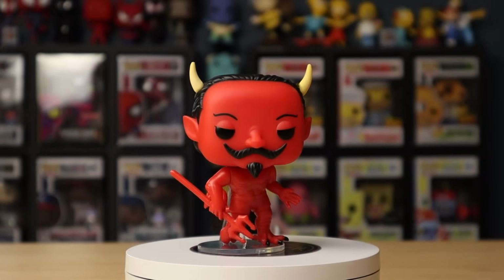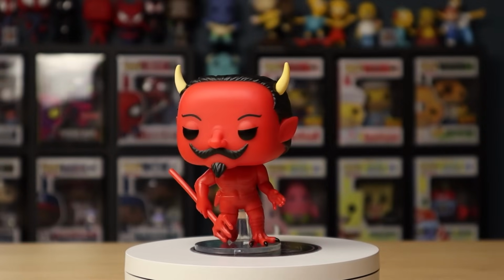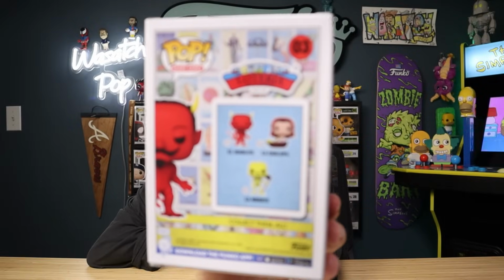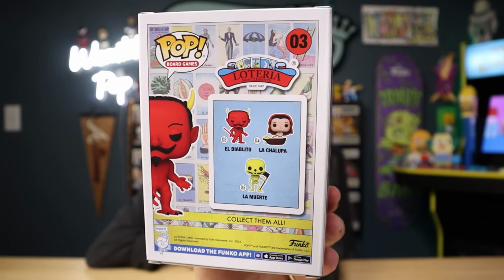The glow is great. It's an awesome red color. Obviously, because he's the devil, that would make sense. But I gotta say, I think this whole line of Pops is awesome. I have played Loteria before, and this actually completes my set. So I have the glow-in-the-dark skeleton one, La Muerte, and I also have La Chalupa. So this is a fun set. I definitely really like this one. All right, I got 4 more boxes.